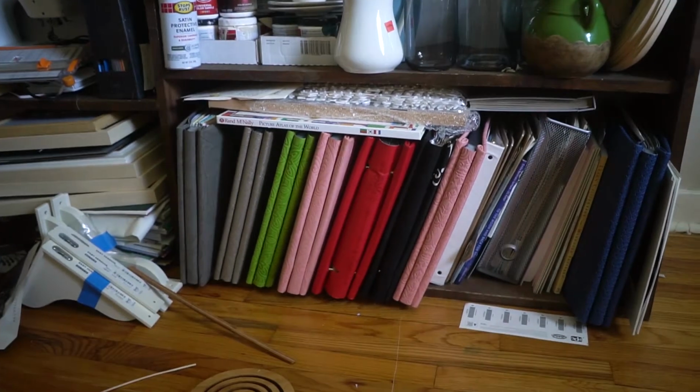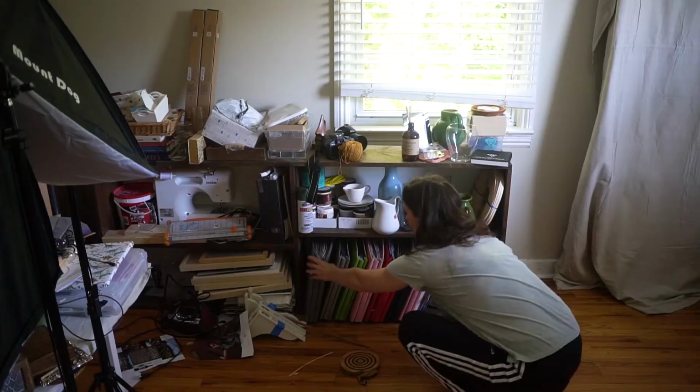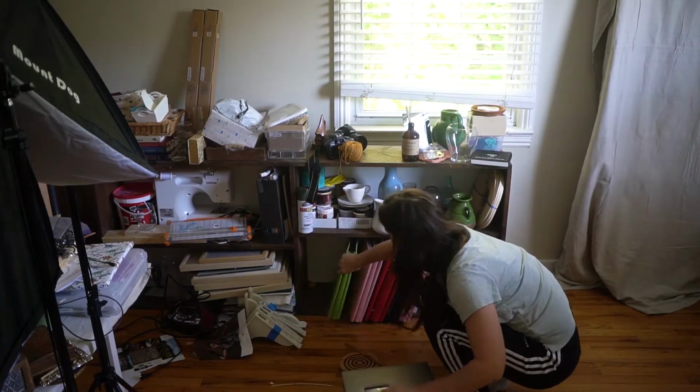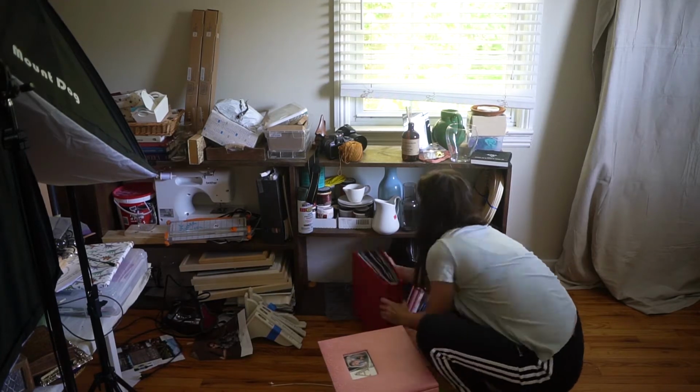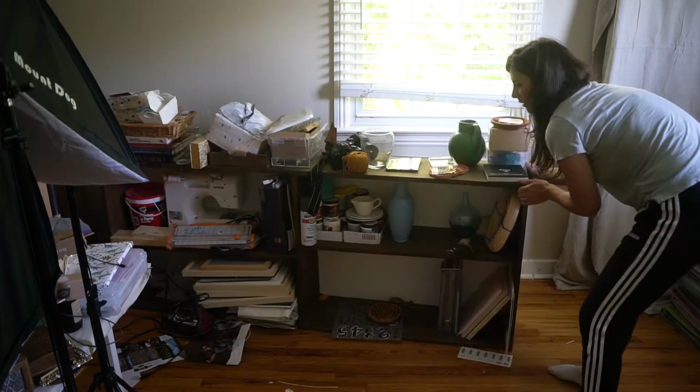This is actually the scrapbooks that I made over the years, and I can't find a better place for them than keeping them here. And there's also a bunch of other stuff. You can see I have tons of frames, and I hope that we're gonna find some use for them in today's project.